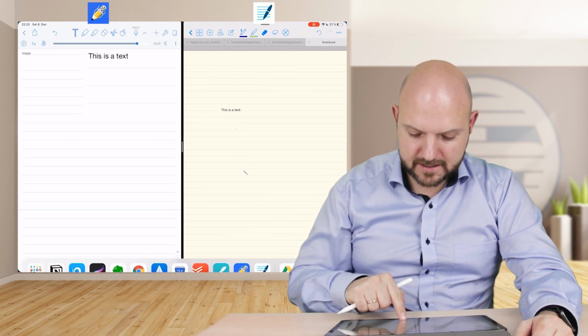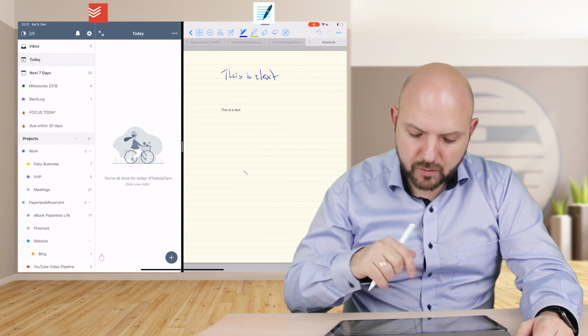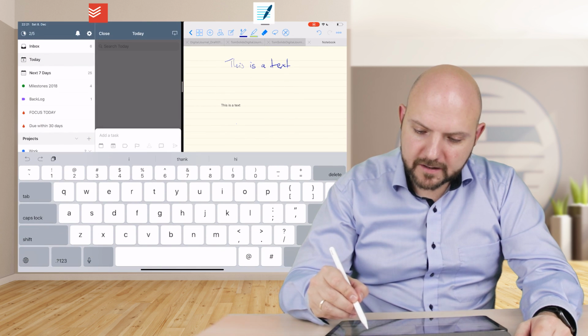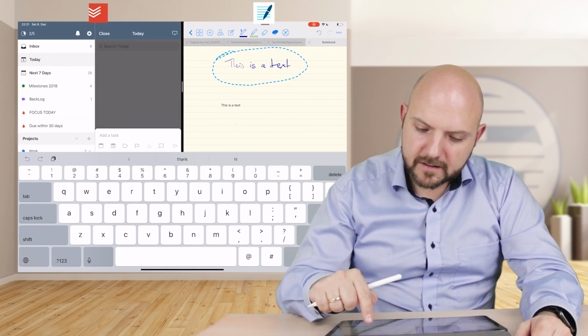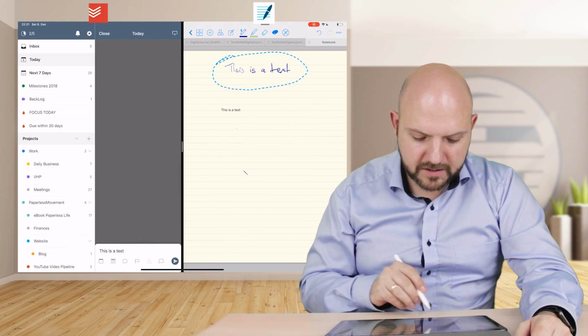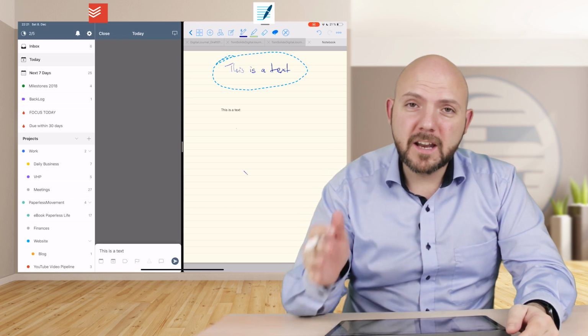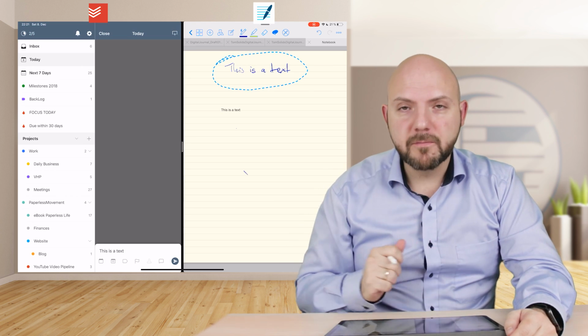On the other hand, if we open up Todoist, for example, and what we can do now, we just want to make a new task, go over to Todoist, select this, drag and drop it over here, and it will directly convert it. And that's only possible in GoodNotes 4, and I really think that's an awesome feature, you know.